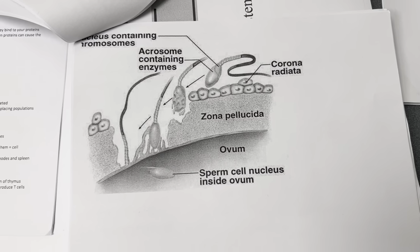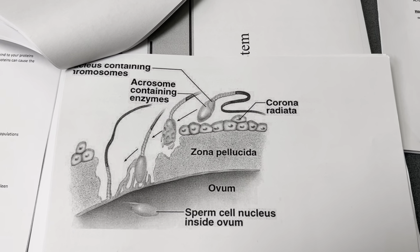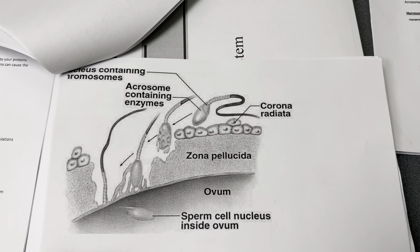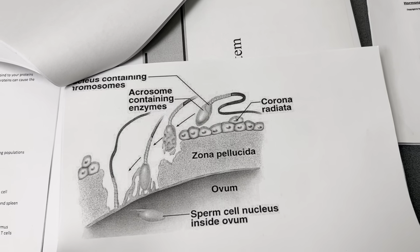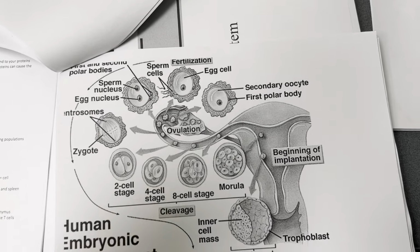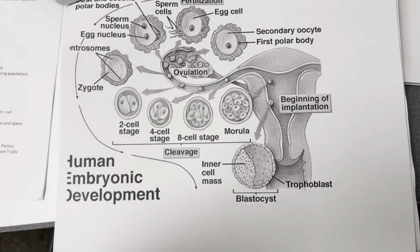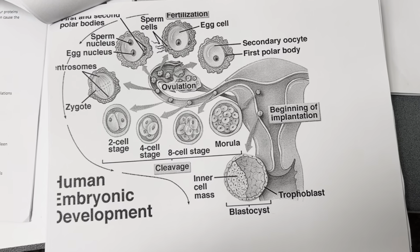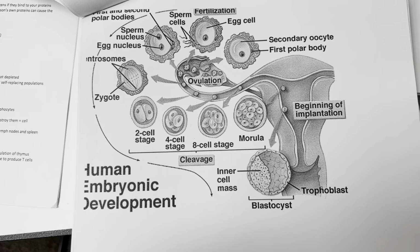That's the acrosome of the sperm, and that's what it does when it penetrates the egg. The acrosome helps penetrate the egg. That's what that's for. Here's fertilization. Ovulating the egg, and the egg becomes a two cell stage.